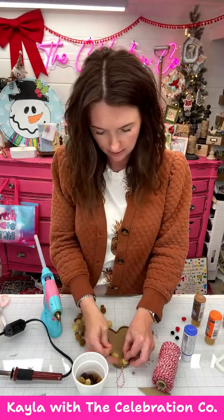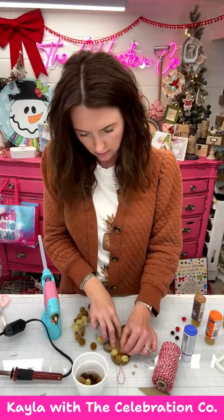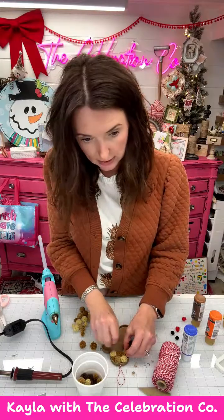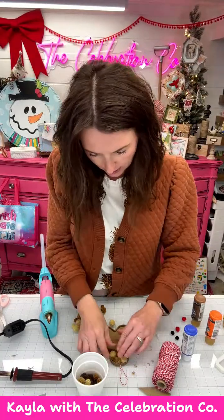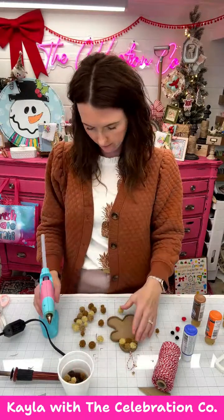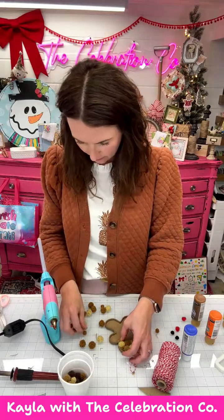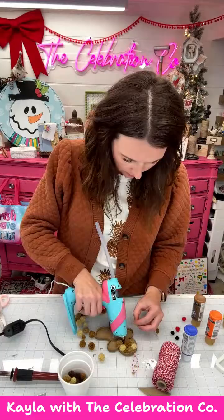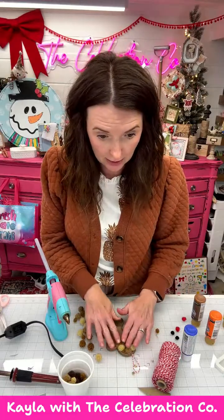And we're just going to fill it up. You want them to kind of all combine together as one. And try and not do a pattern. And I'm telling myself this. I don't want a pattern. Make sure to use, I think, the smaller size in there as well.